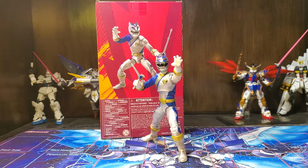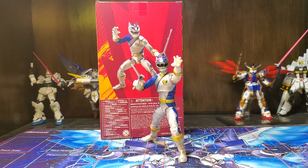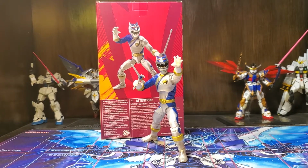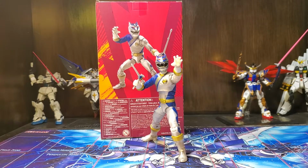Today we are here with the Lightning Collection Lunar Wolf Wild Force Ranger, one that I've been waiting for a while. He has been released for a while, but this guy has a story behind him and why I waited so long to get him. Even now, even though I waited so long to make sure I got the right one, there's still an issue I have to talk about. That's not his holster, and thankfully it's not on the figure itself. But I will get into that in just a moment.